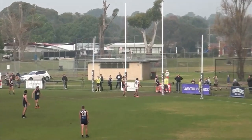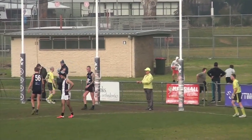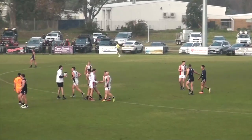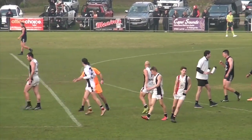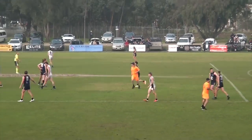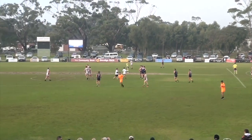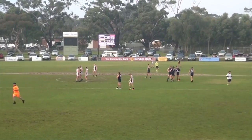45 metres out, slight angle. It has squeezed in. Looking from here, I thought it was fading away, but it managed to come back the other way. He kicks his second, Bo Bailey. And another goal from a 50-metre penalty. When you are getting belted, you can never afford to give away 50-metre penalties for goals as well, but they're doing that too. So the second goal, and that is their third goal from a 50-metre penalty, and Bonbeach have given away one in this quarter.